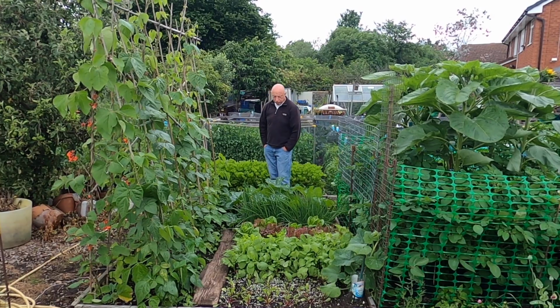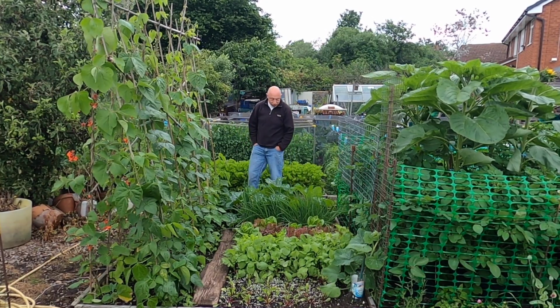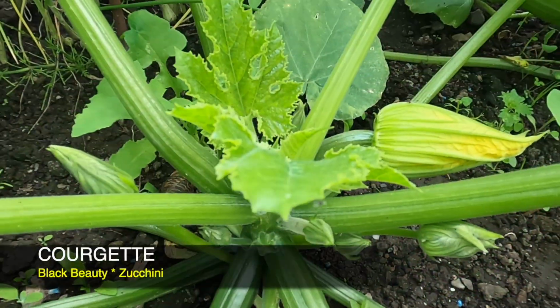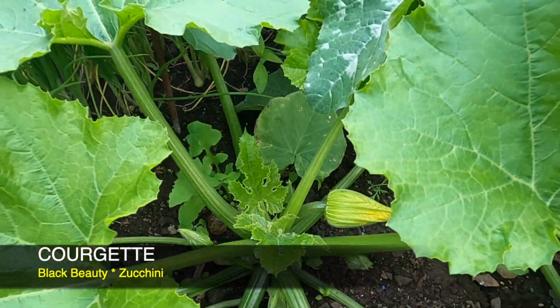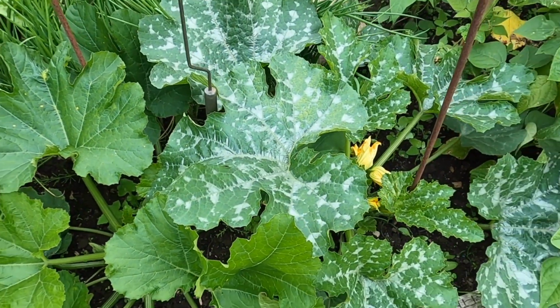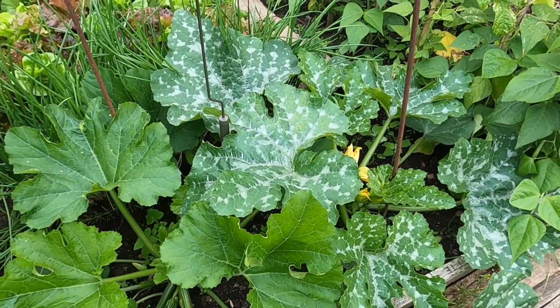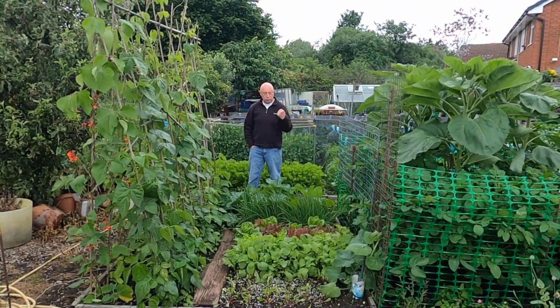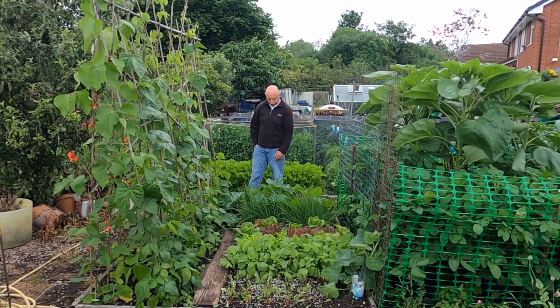This is my other little salad bed. Along the front here we've got a couple of courgettes, and they're just starting to produce flower now. There's a little bit of blight starting, and I did water them in well, but for some reason they just stood still. However, this extra rain has seen them boost up and producing plenty of flowers.